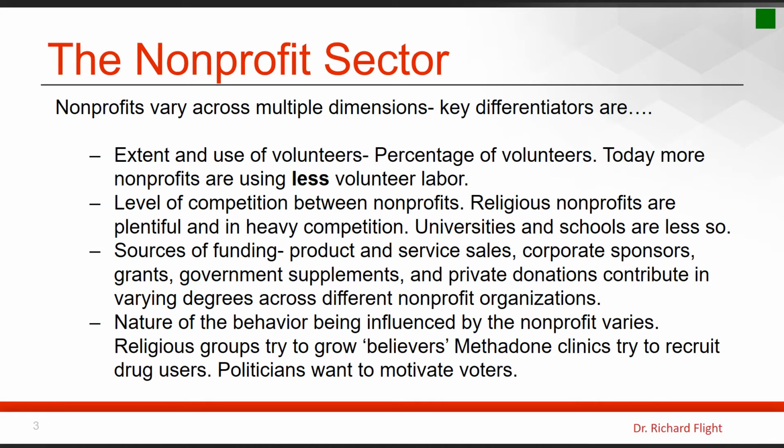Sources of funding is how organizations generate operating income. Some organizations use personal donations as their key source. Some sell products and services. Some require private donations. Some get grants. So there are all kinds of different sources of funding, and different organizations use these funding sources very differently. And then finally, the last thing that distinguishes nonprofits from each other is what the nonprofits seek to accomplish as their goal or mission.